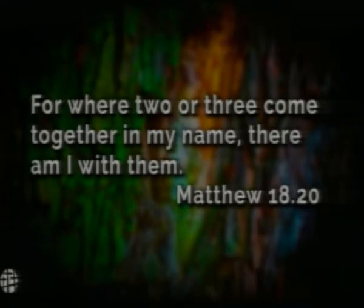I love this promise Jesus made. He said, "For where two or three come together in my name, there am I with them." Let me ask you a question. Is Jesus with you when you're alone? Yes, of course, right? But he just said, "Where two or three are gathered, there am I in the midst." So what does that mean?